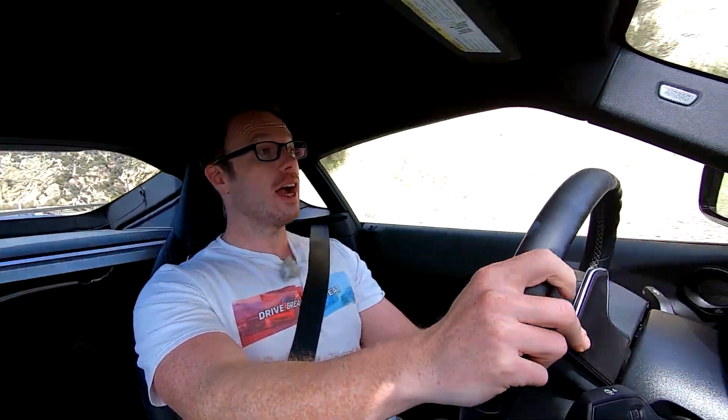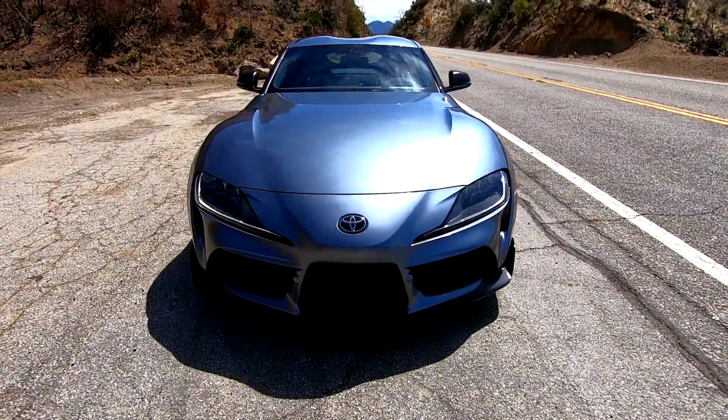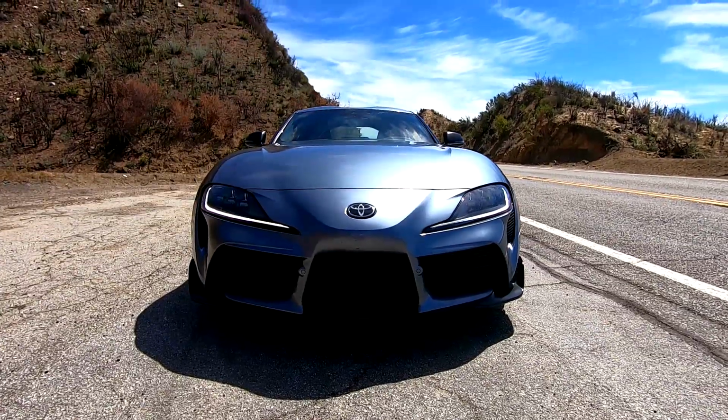Now, I know that higher performing versions of the Supra are coming, but I just hope they have more Toyota personality in them. Just because, if I want to drive a BMW every day, why don't I just buy a BMW? Thinking back to my week with the Supra, I was trying to think of what was my favorite part about this car? What did I enjoy the most?